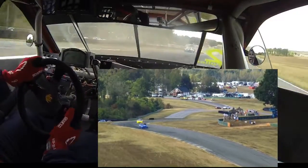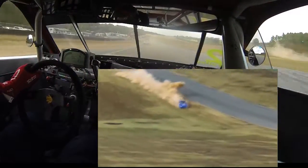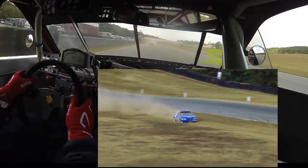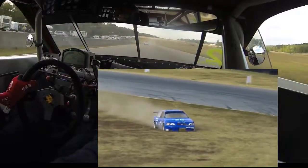Had a nice healthy lead at the time of the... And look at this, one bump and it just goes airborne and you're off. That's the risk reward of that corner. It's such a high risk corner. And look at the dust coming into the cockpit there.